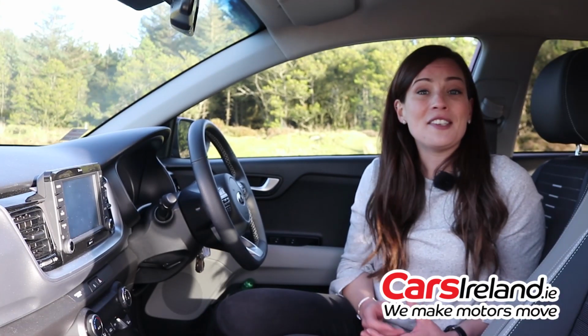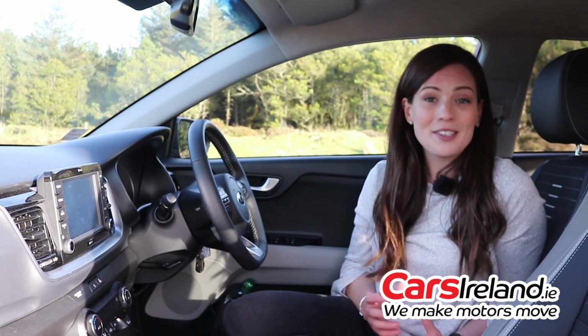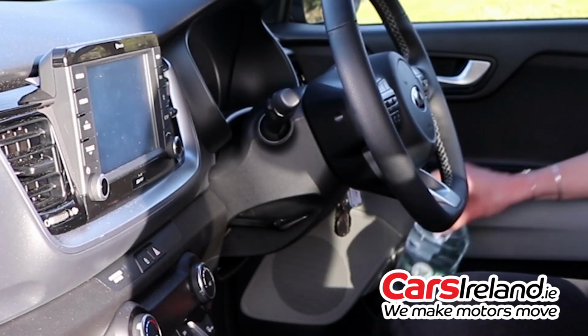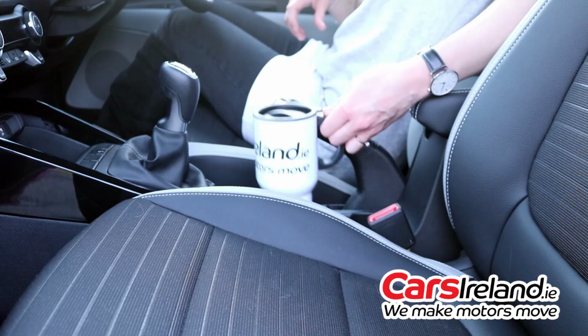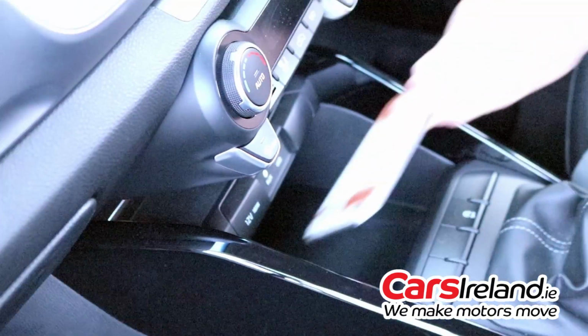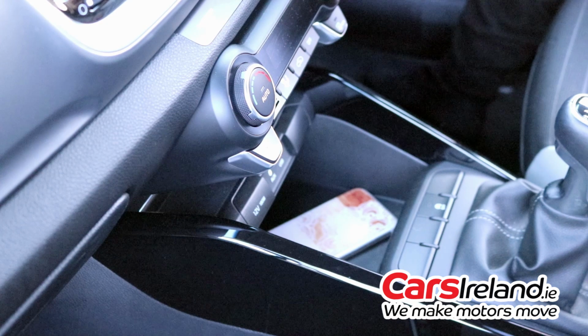Where they have used the space very well is in the front of the cabin, and the storage areas here have been exceptionally well thought out. The door bins are big enough to fit a large bottle of water. There's also some central cup holders, a decent sized glove box, and a tray big enough to fit even the largest of modern smartphones, face down of course.